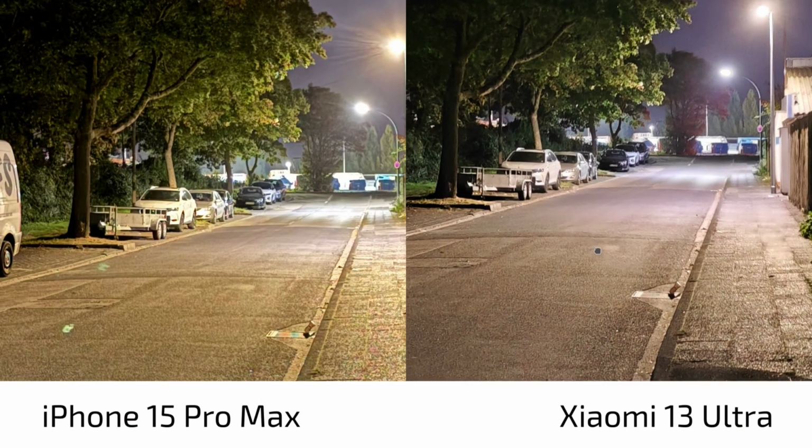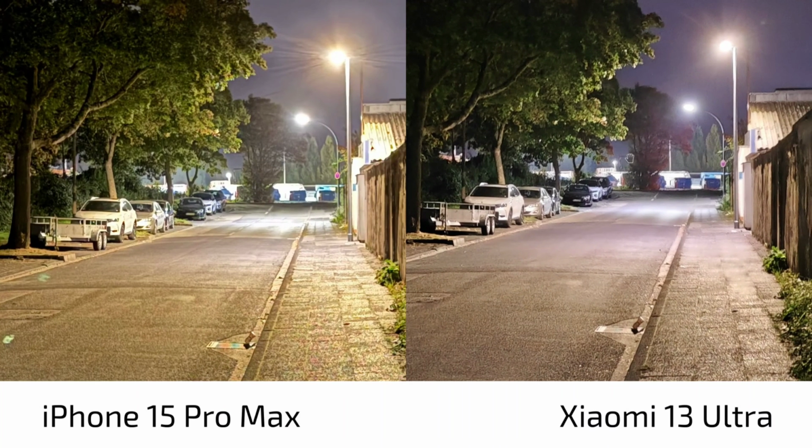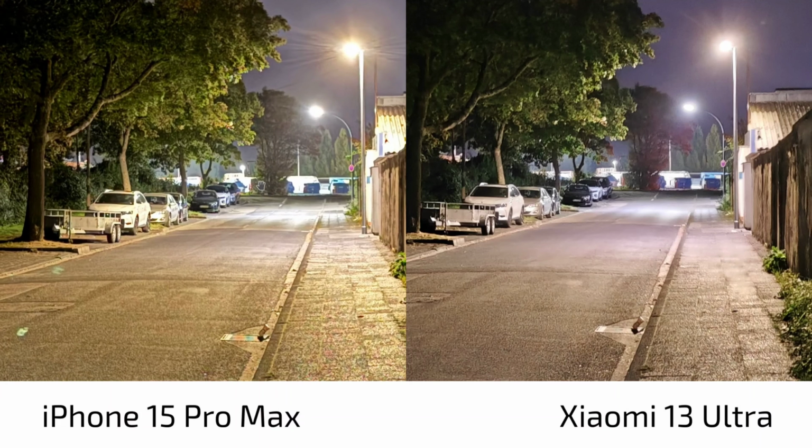We have to be really pixel peeping here, because I would give it a draw, to be completely honest. You can see some more blown out lights there, so HDR is a bit better on the Xiaomi 13 Ultra, and I think there is a bit more editing on the iPhone 15 Pro Max.